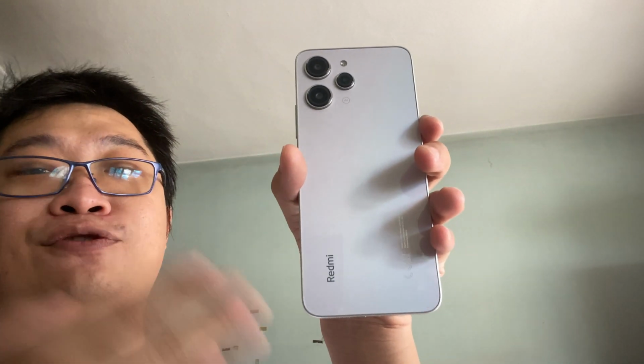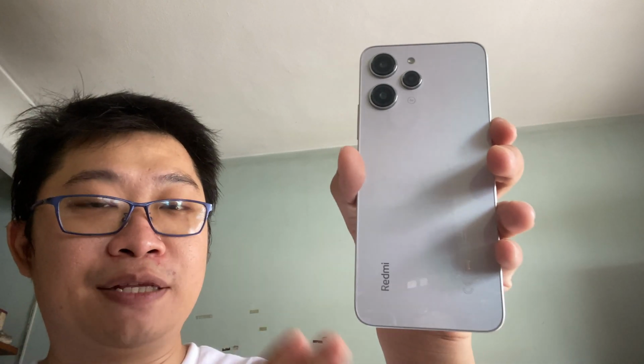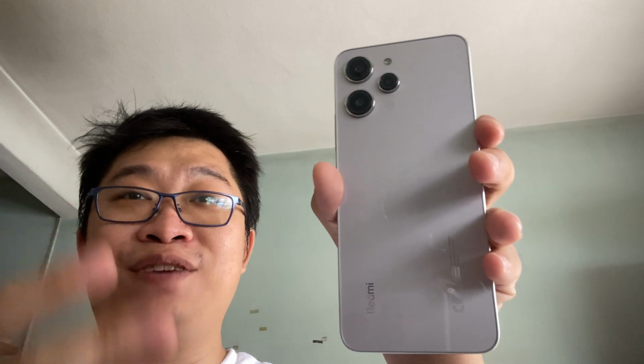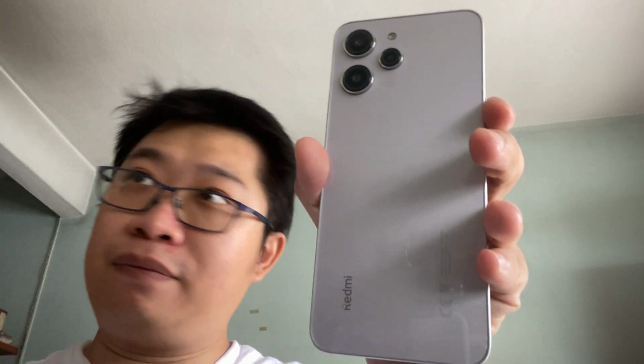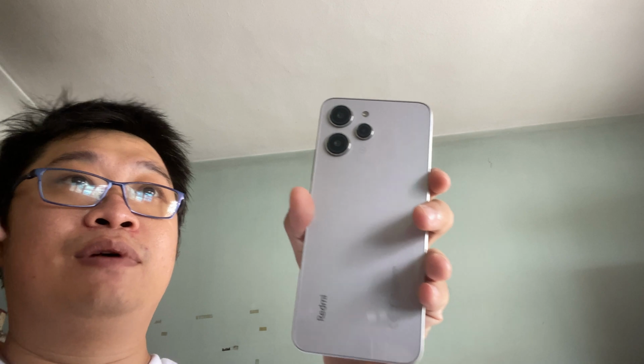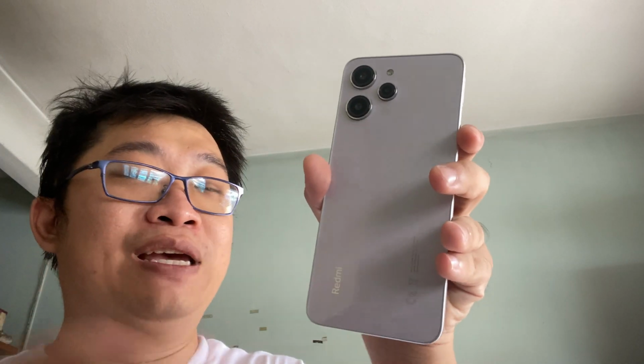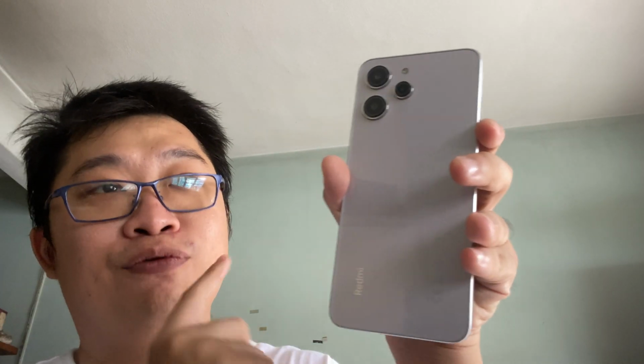Overall, I think the Redmi 12 is a solid entry-level smartphone you can get in 2023, especially in the Malaysian market. Priced from 599 ringgit Malaysia, it really covers all your necessities. And yeah, the phone is not going to be perfect. You will have some nitpicks, but if you can overlook them, I think this is a really solid device. My recommendation for this device is for those young students, the young kids, or perhaps your parents who don't want to spend too much on a new smartphone. This is a perfect choice for you.